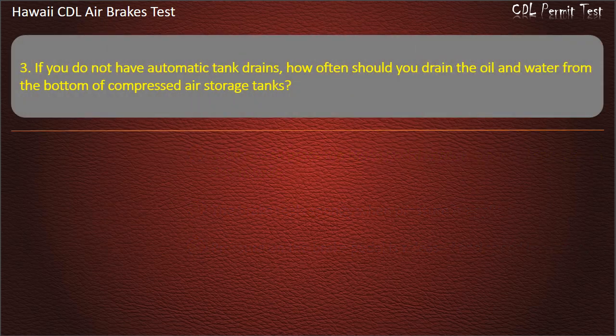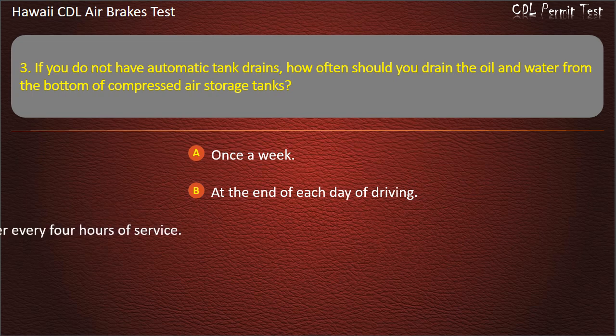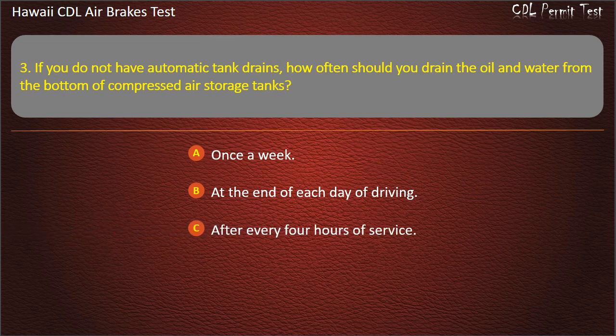Question 3. If you do not have automatic tank drains, how often should you drain the oil and water from the bottom of compressed air storage tanks? Once a week. At the end of each day of driving. After every 4 hours of service. Answer. At the end of each day of driving.